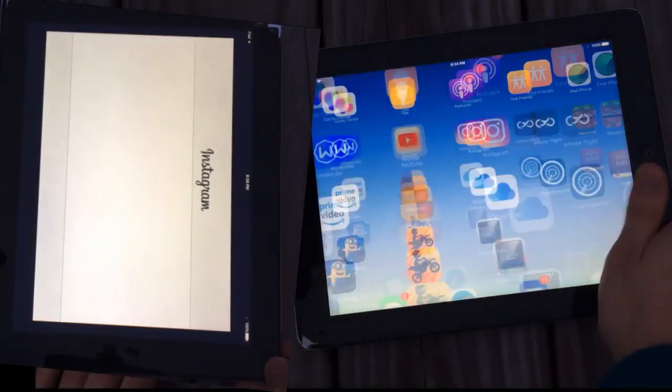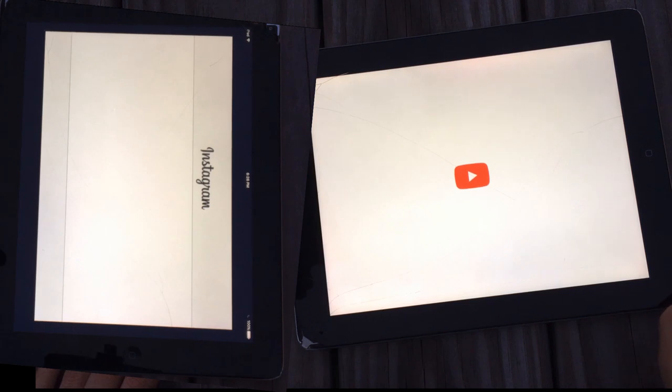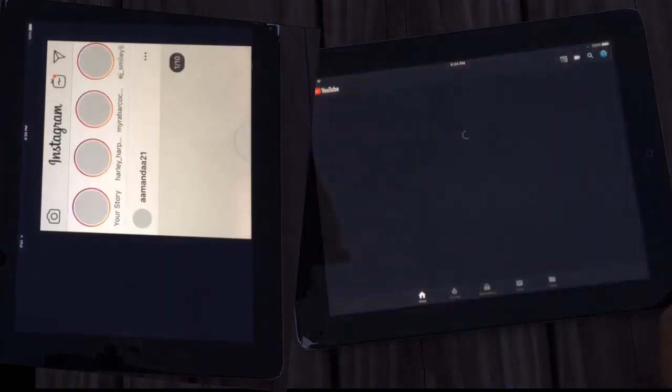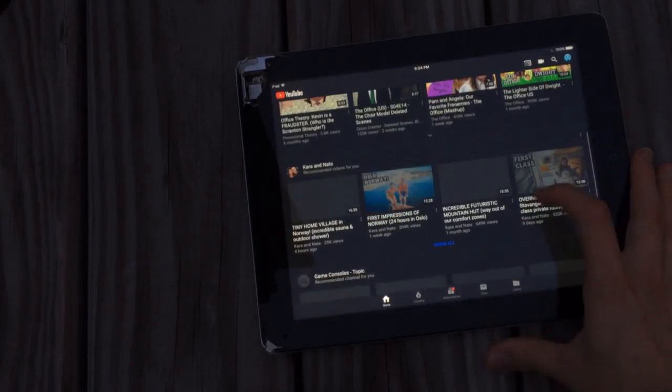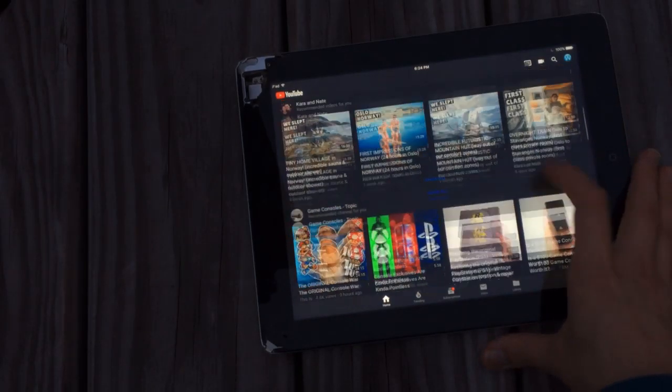Most applications take a while to open. Apps like YouTube take a solid 5 seconds, an app like Instagram 5 seconds, Safari 3 seconds. And also navigating through apps, noticeably YouTube, and even apps like Instagram, just lag and have slow frame rates, and it's not a great experience, especially if you're coming from a new device.